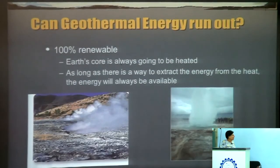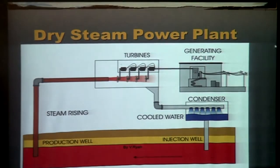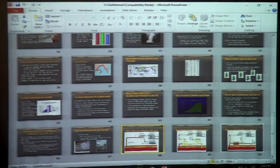Anyway, okay. Can geothermal energy run out? Please answer. This will be one question for you all. Will it run out? No. See? What are you thinking so much, man? Whatever is packed there in the inner core of the earth, it's not going to burst under the earth. After using it for your electricity generation and all, it gets recycled.